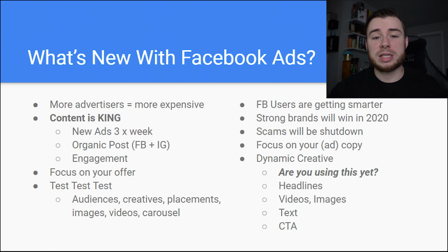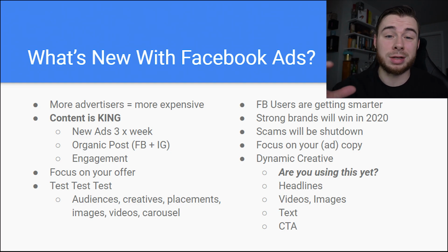Content is king. Facebook is a social media platform, which means they want and they reward engagement. Every like, comment, and share can actually lead to reduced advertising costs for you as the advertiser. This is why I really recommend you start focusing on producing more content at scale.